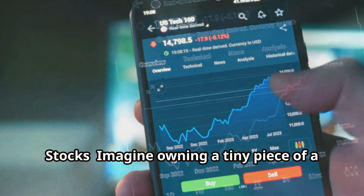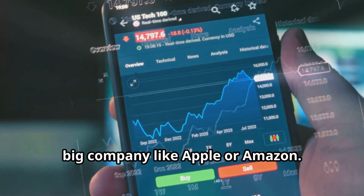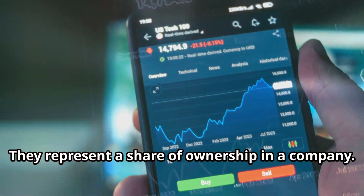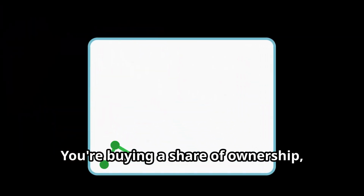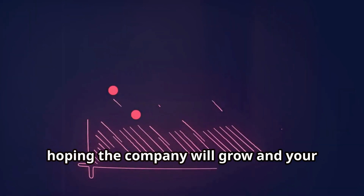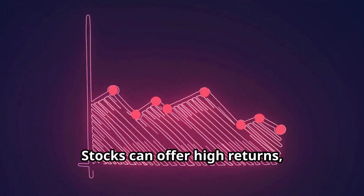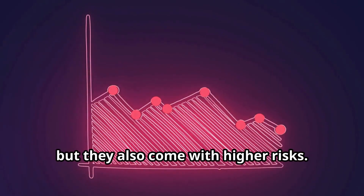Stocks. Imagine owning a tiny piece of a big company like Apple or Amazon. That's what stocks are. They represent a share of ownership in a company. You're buying a share of ownership, hoping the company will grow and your investment will increase in value. Stocks can offer high returns, but they also come with higher risks.